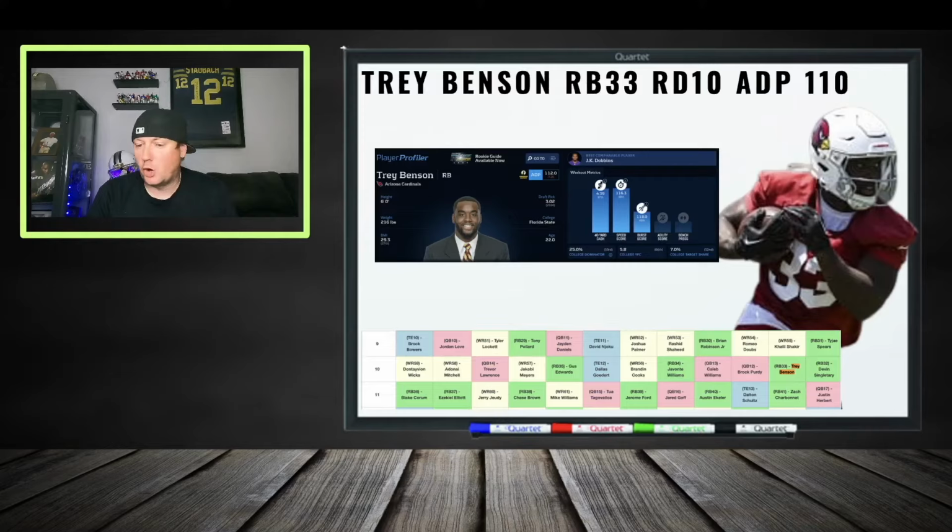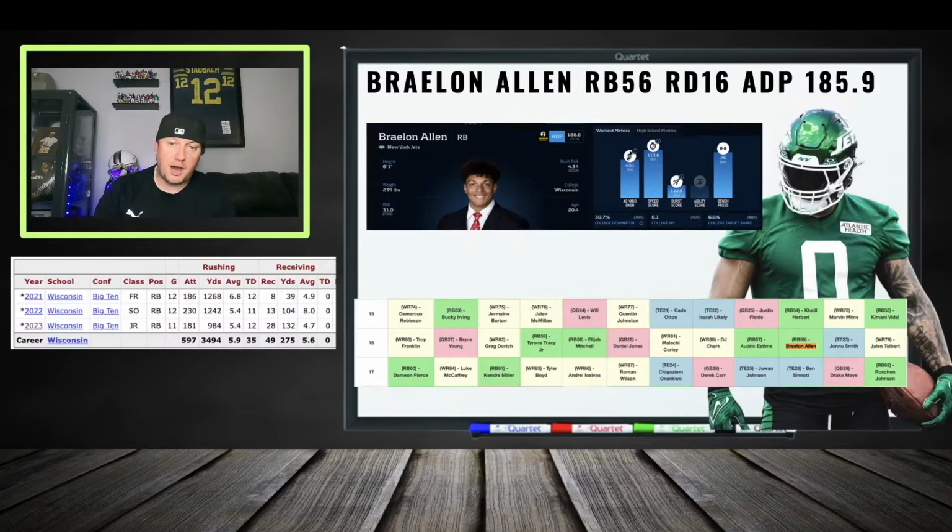Trey Benson, ultimate upside play. Round 10 ADP, I look for that to go up. This is a lie because I think that's going to go up. I think it's going to go up pretty soon. He's been looking good in preseason. He's been looking very explosive. If something happens to James Conner, which could very well happen because he's an older running back and running backs get hurt, that's the running back game. Trey Benson looking good in preseason, 4.3 speed, good between the tackles. Next man up, could be lightning in a bottle.